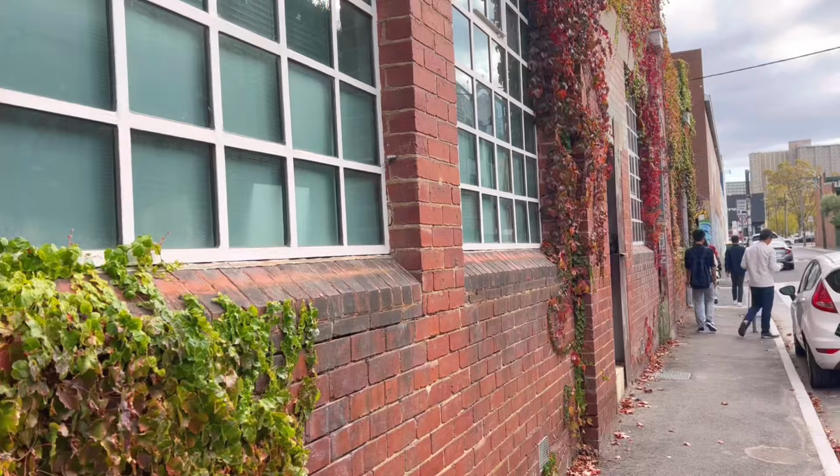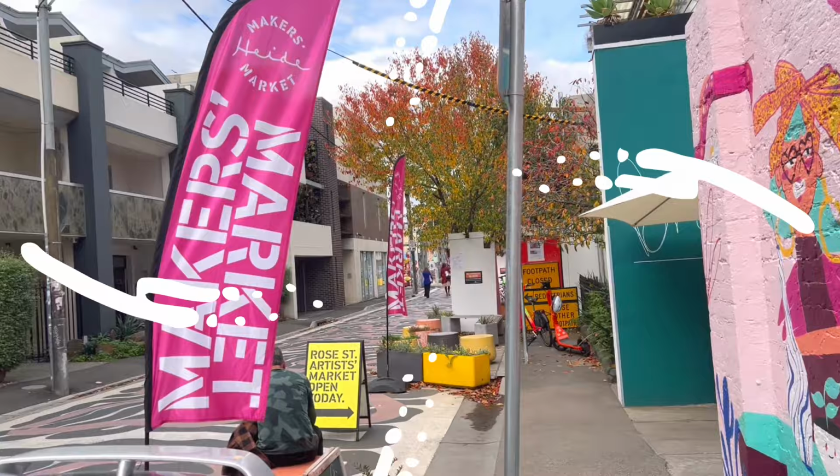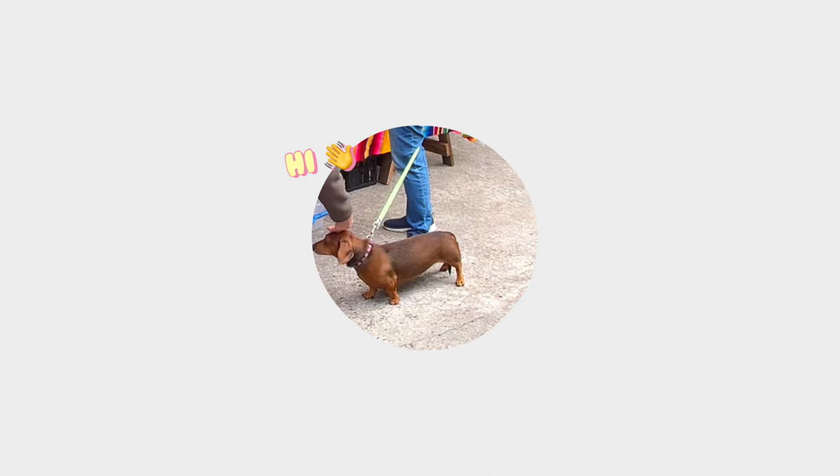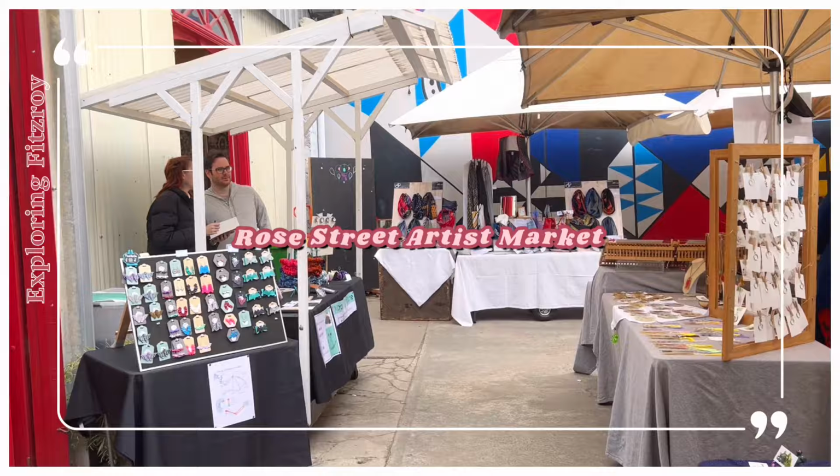check it out. Look at the leaves on this building, it's so pretty. And look at the artwork here, really nice. Really soft?